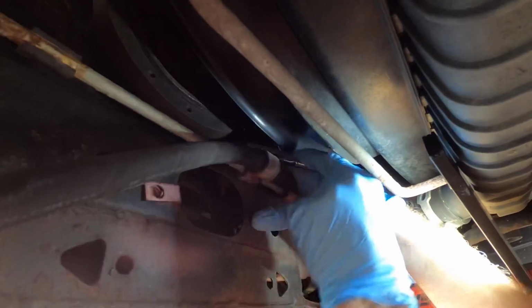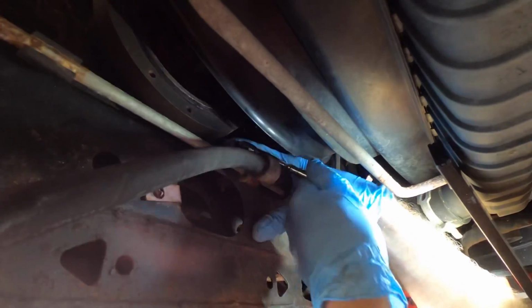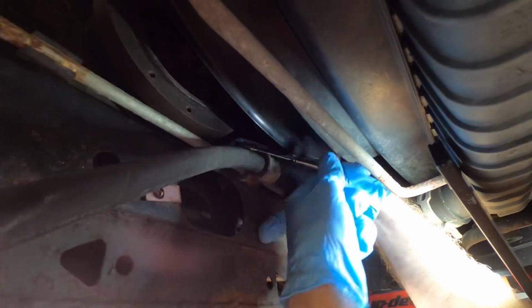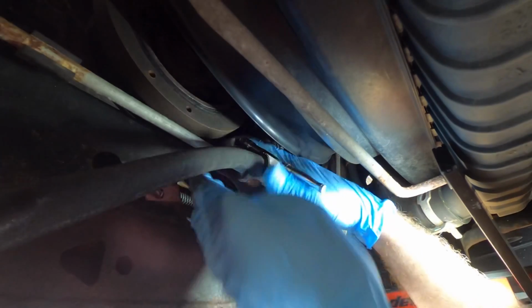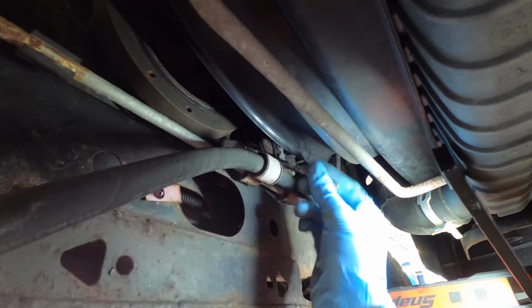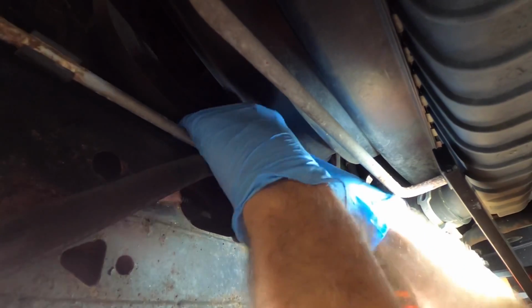Yeah, I don't think power tools are going to help me on this one. And I got to go left-handed. I can't really work my right hand right now. Almost got it out. There it goes. That's it.